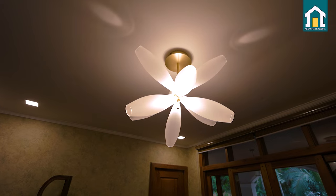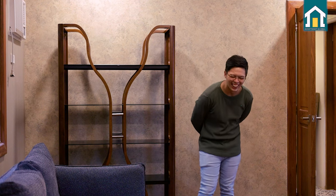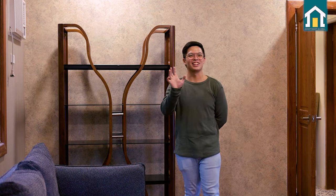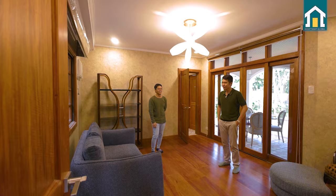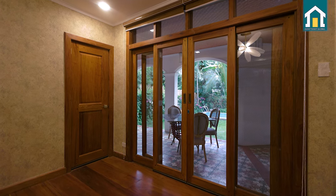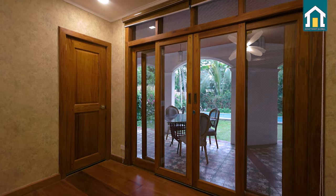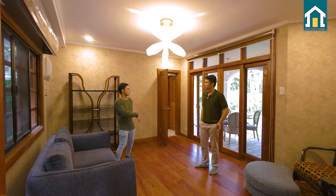Kaya siguro kasi Kris here is a very influential person on TikTok. So the first thing he mentioned is it being fit for social media. Right? Yeah, definitely, and it has access to the pool right away. Oo nga, the view pa lang. So just sitting here would really relax you kasi nakikita mo yung pool, your guests are out there.